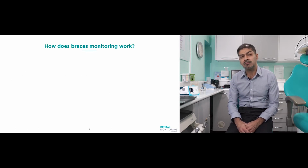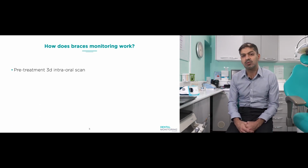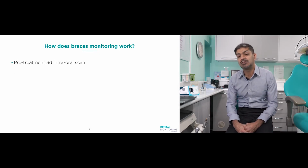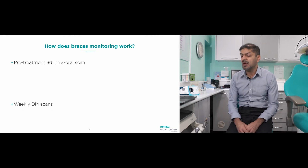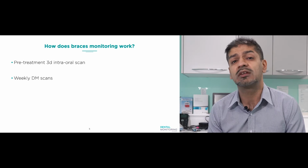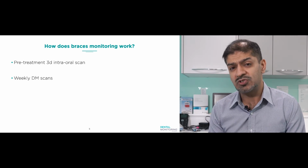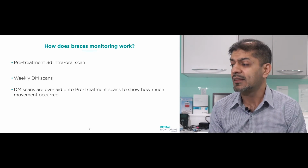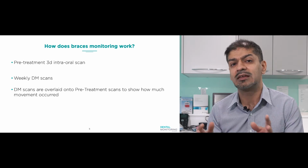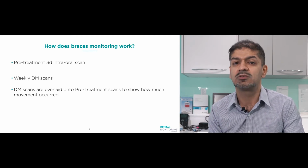So, how does braces monitoring actually work? Well, the patient, before having their braces fitted, has a 3D scan. We use the iTero scan, but any 3D scan can be used. Then once the braces are fitted, the patient will carry out weekly dental monitoring scans using their own smartphone. Dental monitoring overlays that weekly scan onto the original pre-treatment 3D scan, compares the two, and calculates how much movement has taken place in those teeth on a weekly basis as compared to the original scan.